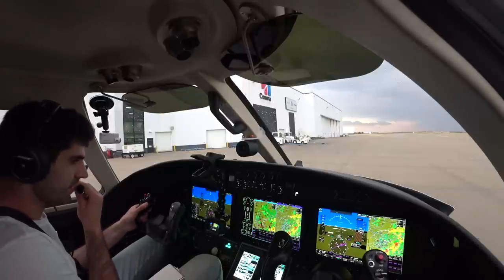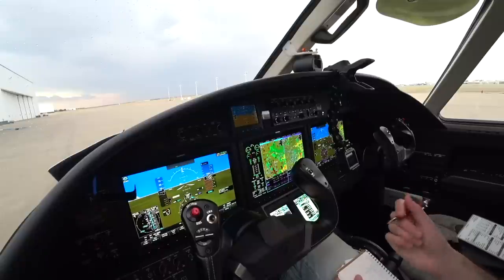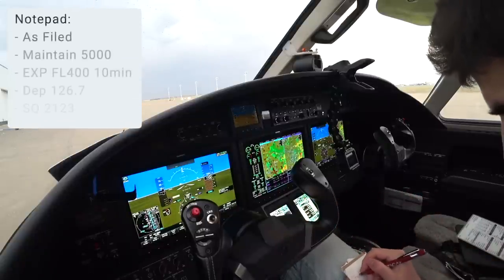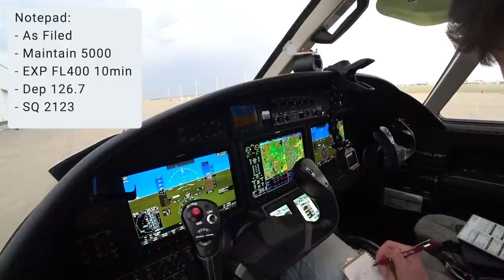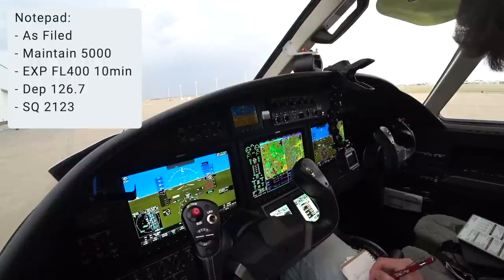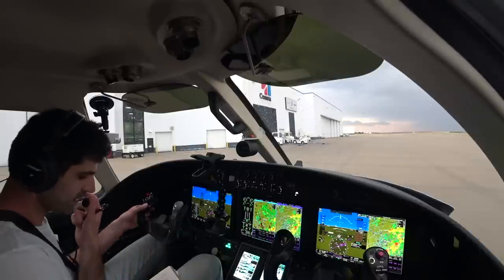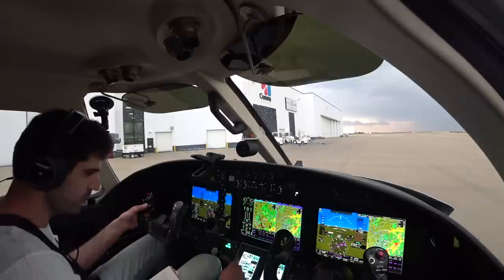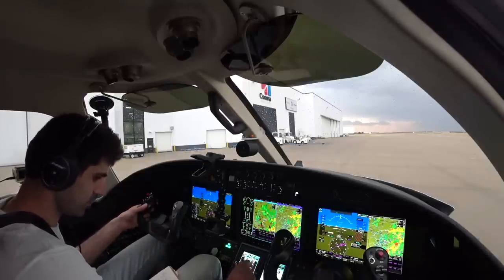Wichita clearance, good evening, Citation 2 Romeo Foxtrot, clearance to Prescott, please. Citation 2 Romeo Foxtrot, Wichita clearance, cleared to the Prescott Airport as filed, maintain 5,000, expect flight level 400 10 minutes after departure. Departure frequency 126.7, squawk 2123. Citation 2 Romeo Foxtrot is cleared to Prescott as filed, maintain 5,000, we'll expect flight level 400 in 10 minutes, departure 126.7, squawk 2123. Citation 2 Romeo Foxtrot, readback is correct.